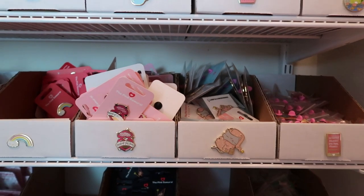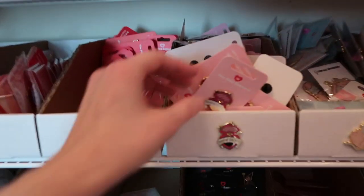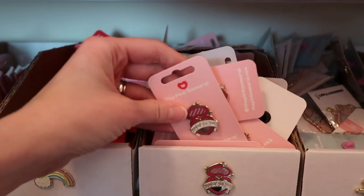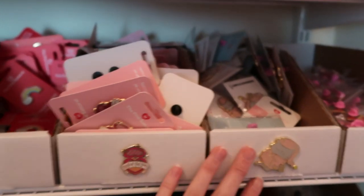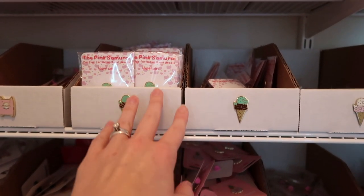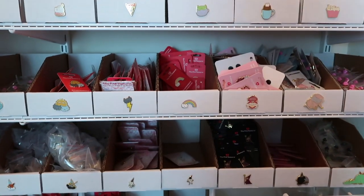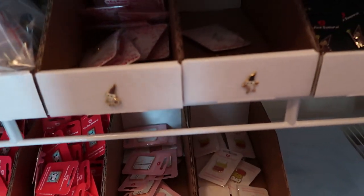They hold under 100 packaged pins. So if you're packaging them up, and you have 100 or 200 that you're working with, you're going to want a couple of bins. Like these, I had to spread out into two. I really like them. They're really flexible. I think they look really nice and consistent.